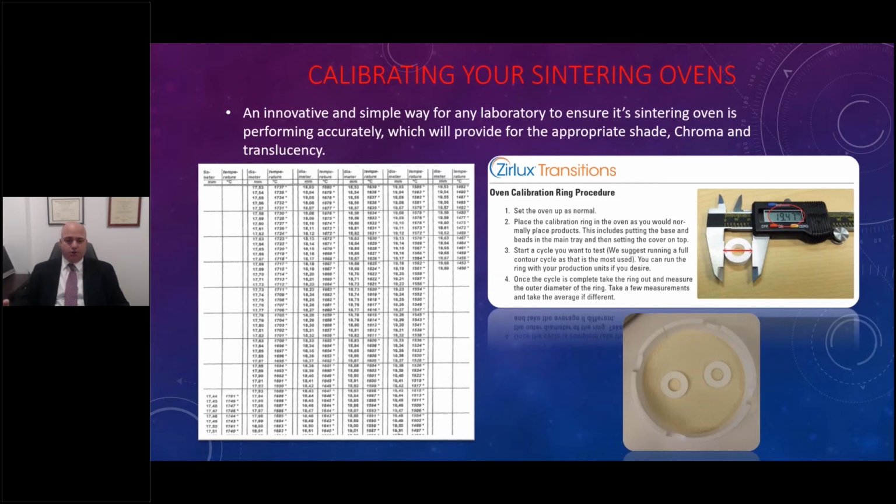So in order to ensure that, Zahn through the Zirlux Transition Calibration Kit have come up with this, and I sincerely and very strongly suggest that you calibrate your sintering oven before you start using this zirconia, as well as doing it on a regular maintenance level. And it's incredibly simple and incredibly easy.